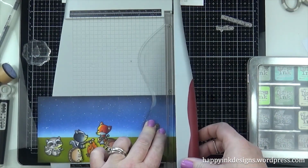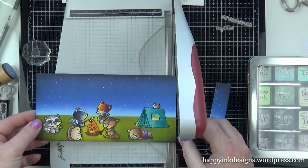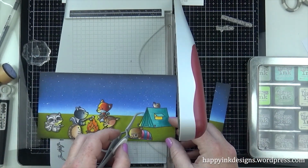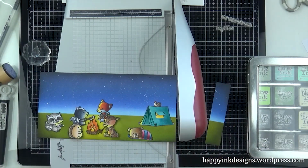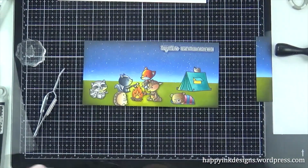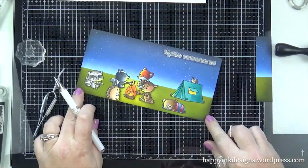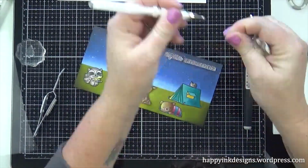And here's where I decided to cut off a good inch because it just seemed too long. I had too much space there, and my sentiment was getting kind of lost. I didn't want it centered. I wanted it off to the side here, like you see it. But it just seemed like it was getting too lost with all that extra space, so I just trimmed it down.